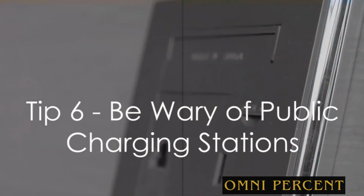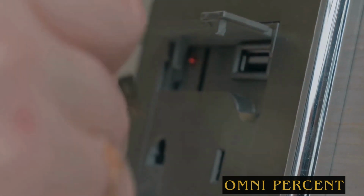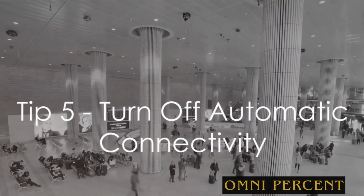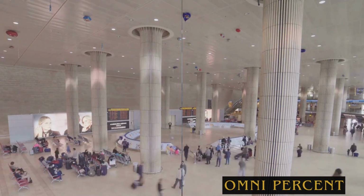Halfway through our list, at number 6, be wary of public charging stations. They may be convenient, but they could also be a gateway for hackers to access your device. At number 5, turn off automatic connectivity. Your device automatically searching and connecting to Wi-Fi or Bluetooth can leave you vulnerable.